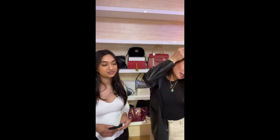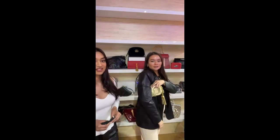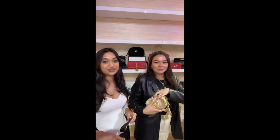So nice. Or for an evening look on holiday, simply tuck the chain in and wear it as a little clutch like this. Oh my god, yes. How cute is that, the tassel? So cute. I absolutely love this.